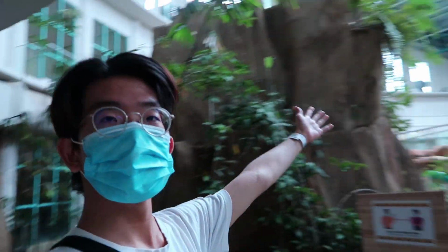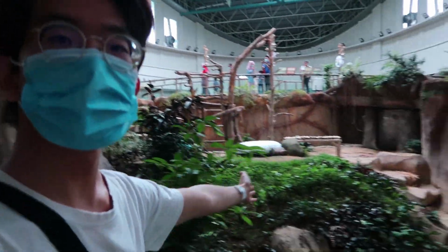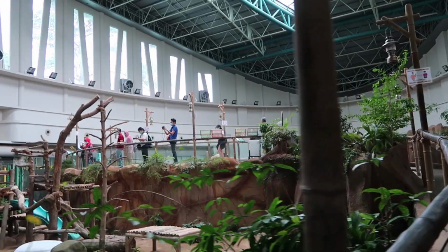So I have to wear my mask because there are a lot of people in this panda conservation area. Here we are. Look how massive it is and beautiful. And over here is the pandas play area. Do we see any pandas yet? I think they're probably hiding.